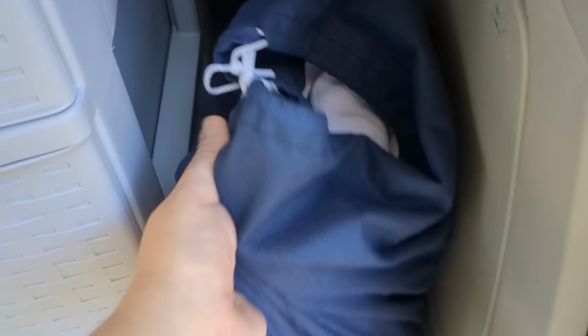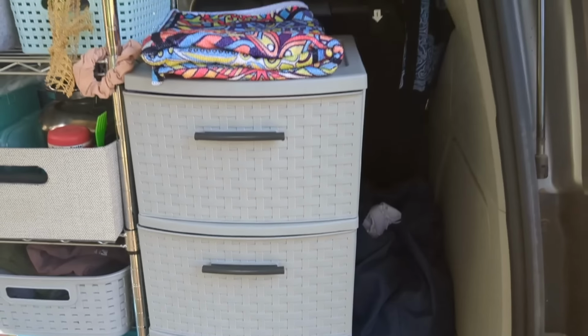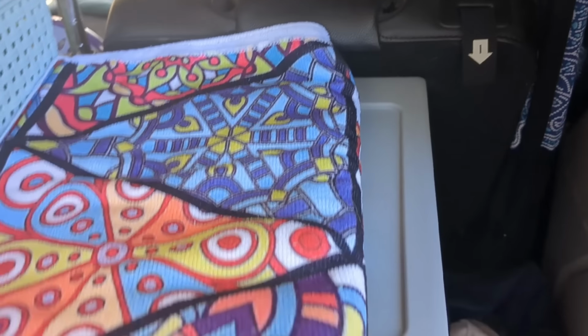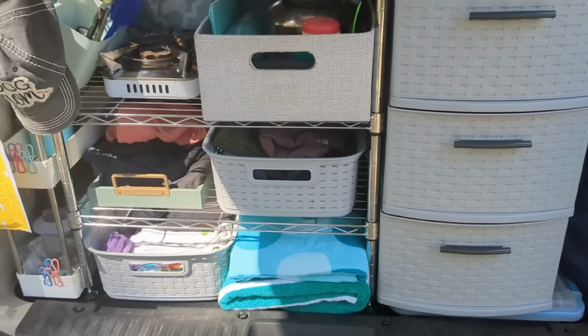This is my laundry bag. And then on the side here is where I put 2 solar panels and my dish table, which I will show you. I will also show you what I have beneath that drawer. So as you can see, I have my 3rd row single seat up. Therefore, I have recessed space in the bottom, and I will get to that.